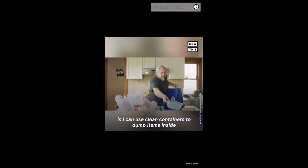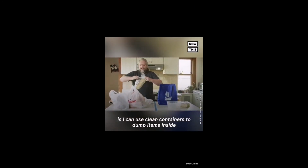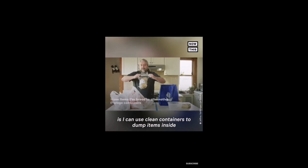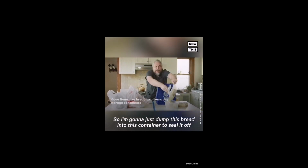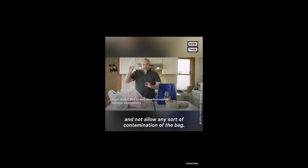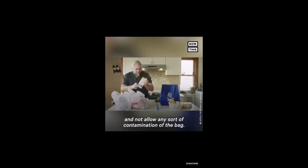is I can use clean containers to dump items inside without touching those items. So I'm going to just dump this bread into this container to seal it off and not allow any sort of contamination of the bag.